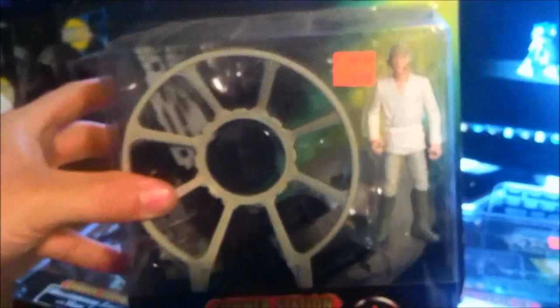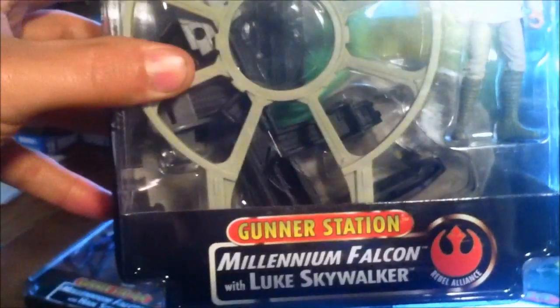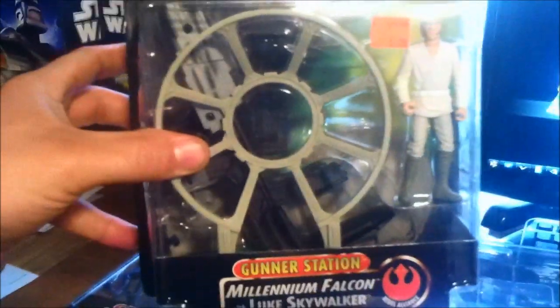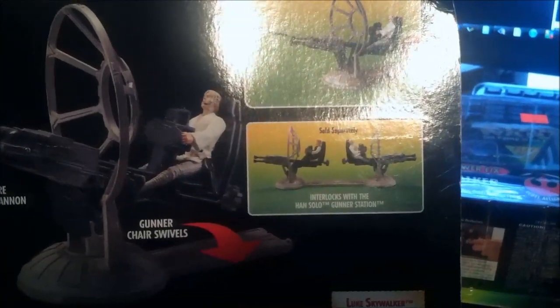And of course here's the Luke, and it's the same thing other than just the character being different. And of course this gunner station is, I believe, well, no, it's probably identical. I was thinking it may be inverted so it'll interlock together, but it's probably the same. But guys, that was the toy run from the local toy shop.